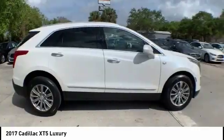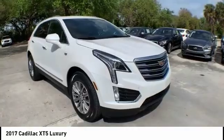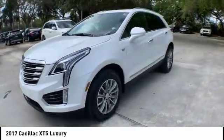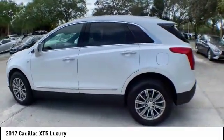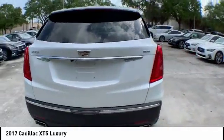This vehicle has less than 15,000 miles. Here are some of this vehicle's great options: electronic stability control, power liftgate, four-wheel independent suspension, brake assist, traction control, remote keyless entry, power moonroof, rain sensing wipers, speed control, sport package.